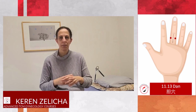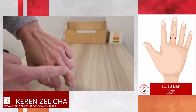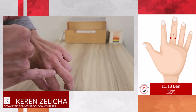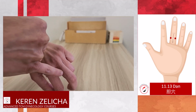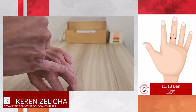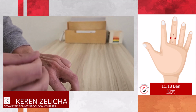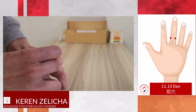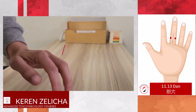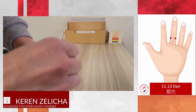So how do we puncture? Dan acupuncture point will be located on the proximal phalange. We first locate the midpoint and then we go to the ulnar and radial sides of this midpoint and we puncture. We don't puncture the bone, we puncture the side of the bone. So first I locate the midpoint and then I will go on the ulnar side first. And then I will choose the radial side.